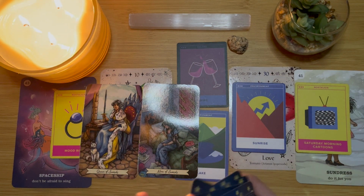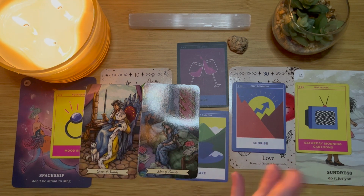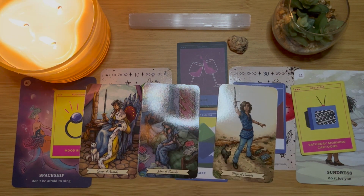Okay. Lots of swords energy, which is air. That's Aquarius, Libra, and Gemini. And we're in Gemini season too. Oh my God, Page of Swords came out too. All this. I think you think a lot. There's something here about that.